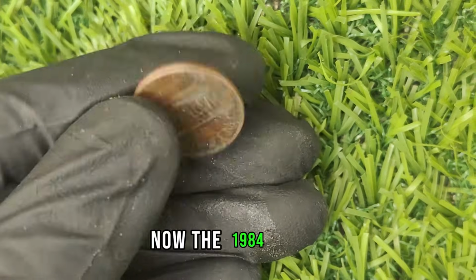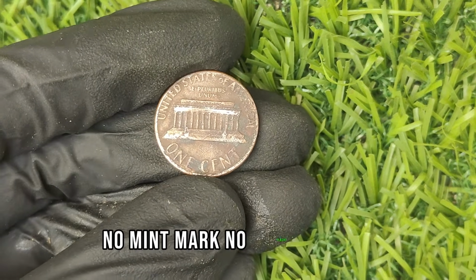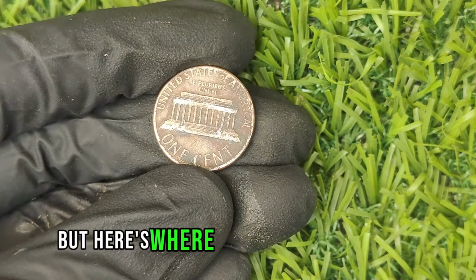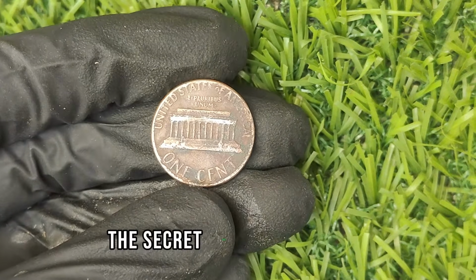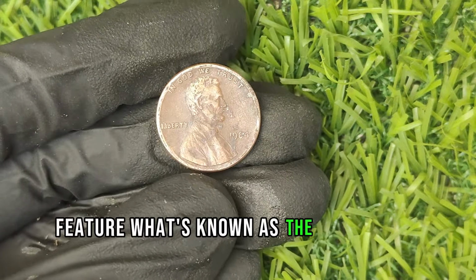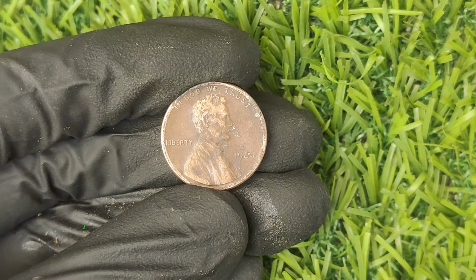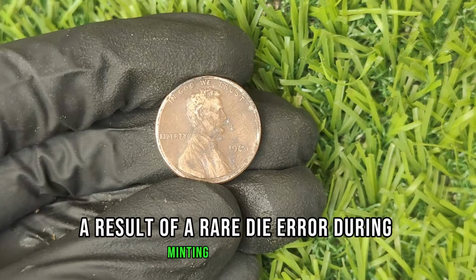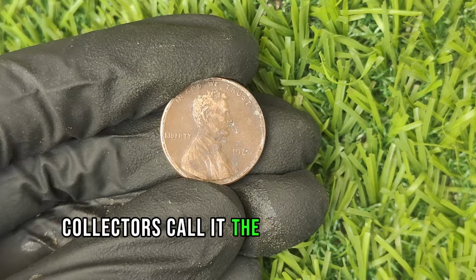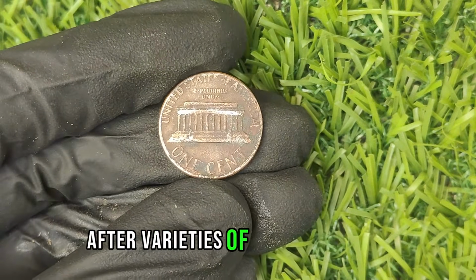Now, the 1984 penny might look just like every other one you've seen. No mint mark, no flashy design, just Abraham Lincoln's familiar profile. But here's where the story takes a turn. The secret lies in the details. Some of these 1984 pennies feature what's known as the double ear variety. That's right, Lincoln's earlobe appears doubled, a result of a rare die error during minting. It's subtle, but once you see it, you can't unsee it. Collectors call it the 1984 double ear penny, and it's one of the most sought-after varieties of the modern era.